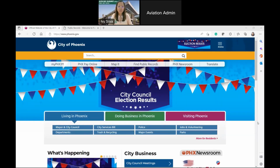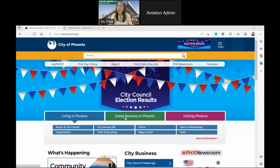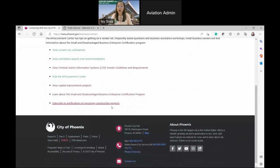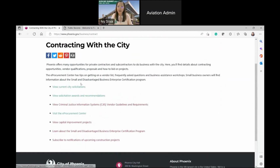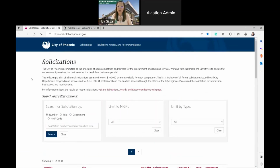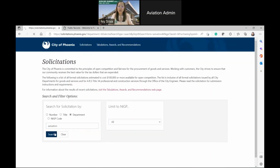So if you go to www.phoenix.gov, click on doing business in Phoenix, and select contracting with the city, there are different selections you can make. If you say view current city solicitations, it will take you to the screen like it's showing on my screen. It says solicitation. If I want to see by department, I just type in aviation, then I click search.